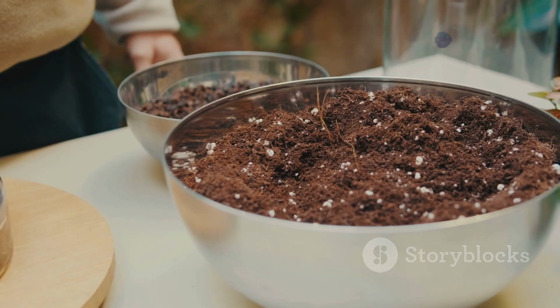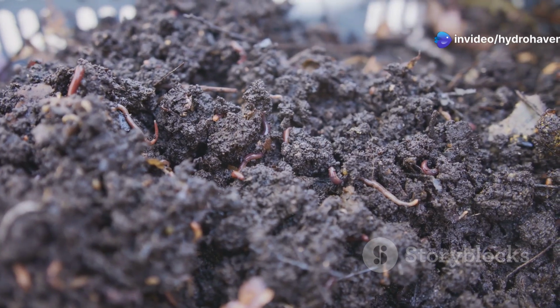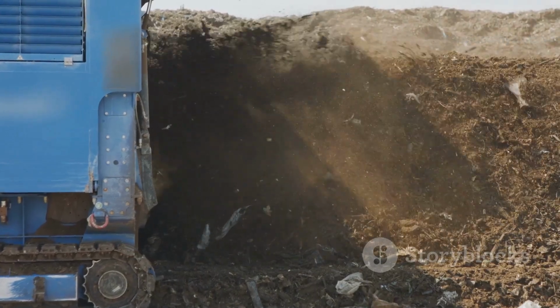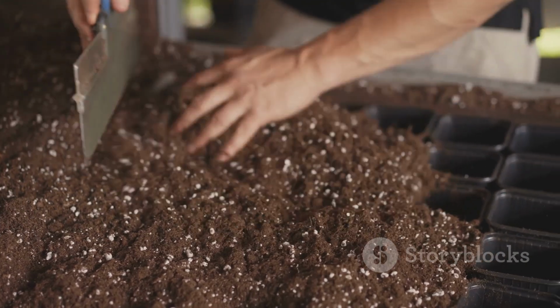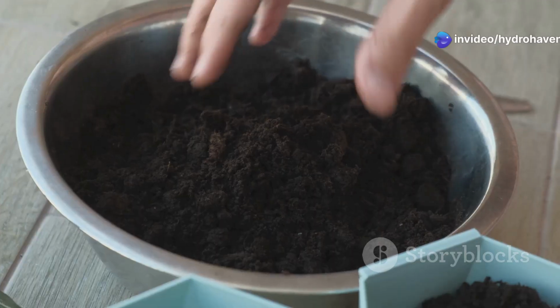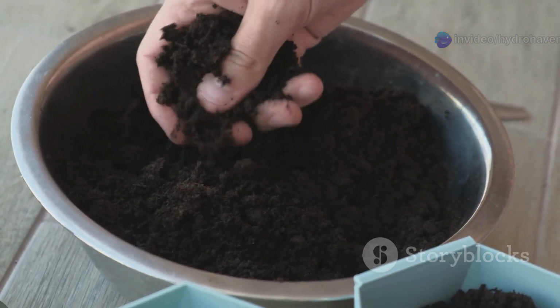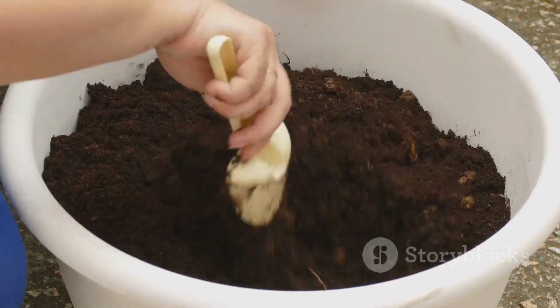For a simple dry mix, you can create something wonderfully gentle. Take 1 part well-sifted, mature compost. Make sure it is fine and crumbly with no large, undecomposed bits. To this, add 1 part vermiculite or perlite, which helps with drainage and aeration, preventing the soil from becoming too dense. Finally, add just a tiny pinch of bone meal for phosphorus, which is vital for strong root development. It is a simple recipe, but it provides everything a young plant needs.